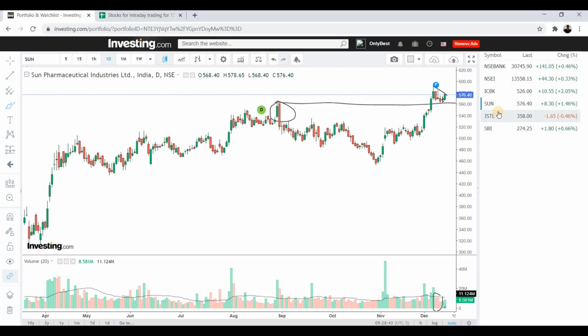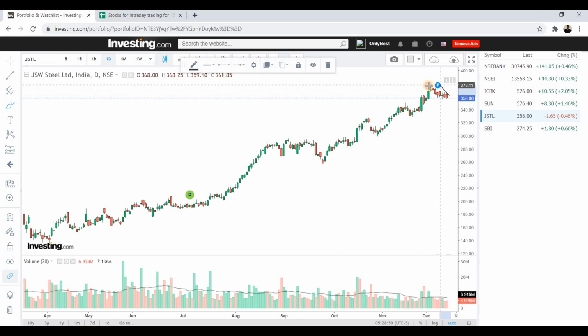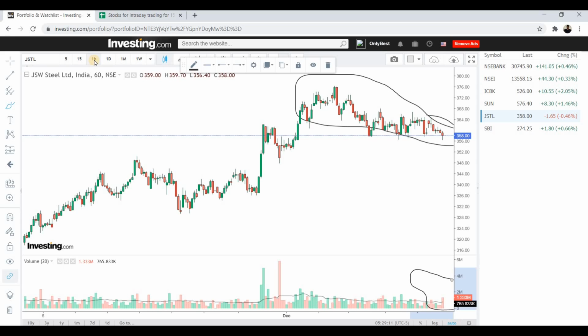572. The third stock that we are going to trade is JSW Steel. With the naked eye, looking at this cluster of bearish candles, you can say that in tomorrow's session we are going to see another bearish day. But just look at volumes here. Volumes are not expanding. Now I will do multi-frame analysis and I'll show you how we can avoid a false indication that a chart is trying to give in case of the daily chart.